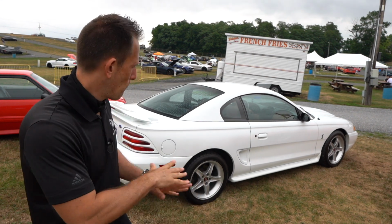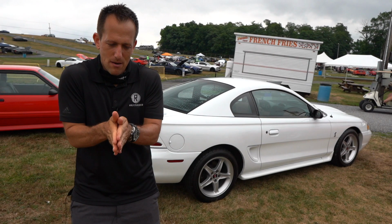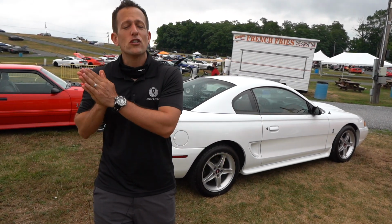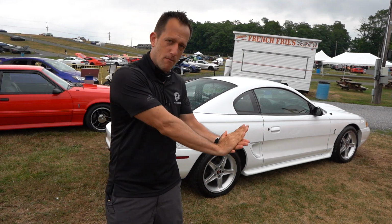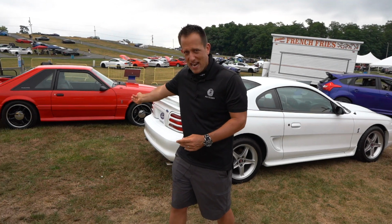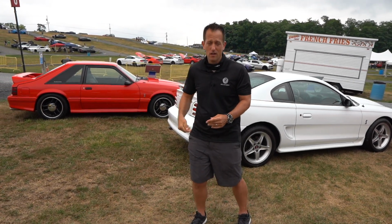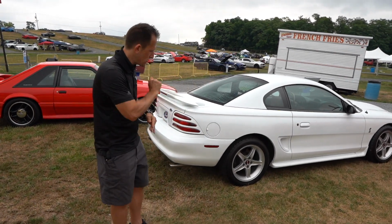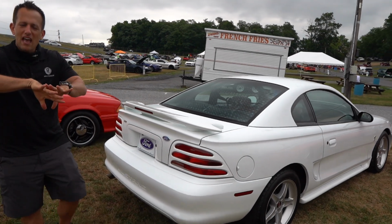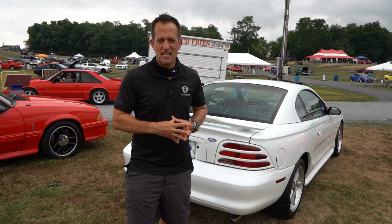Cobra R. Right off the bat, SN95 styling. When we say SN95, we're talking about 1994, the year that I graduated high school, all the way to 2004. The generation before that was the Fox body Mustang. And what's awesome is right next to this is that 93 SVT Cobra R. But focusing your attention on this 95, you can see the styling that was going on. Everything was very rounded during this time period, especially the SN95 Mustang.